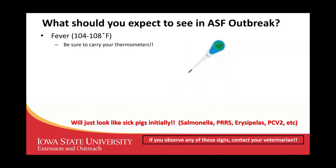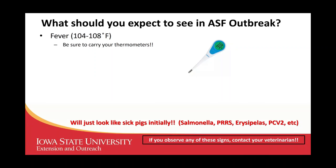What should you expect to see if you had a herd that was infected with African swine fever? Unfortunately, in the early steps, they're going to probably look like sick pigs that we would normally see with diseases such as Salmonella, PRRS, erysipelas, porcine circovirus type 2, etc. One thing that you're going to see is a very high fever, so we need to make sure that our caretakers are taking thermometers with them in the barns so that they can take a proper temperature on any animal that appears to be sick.